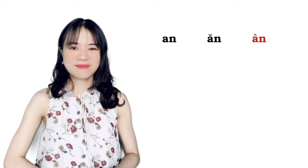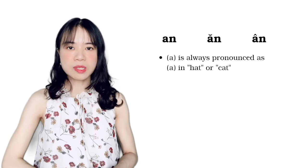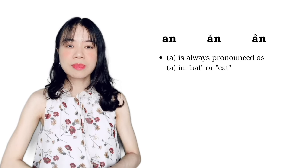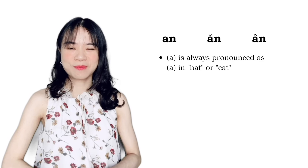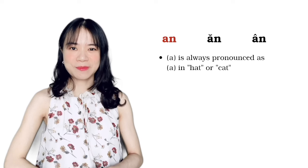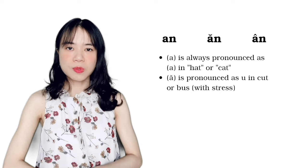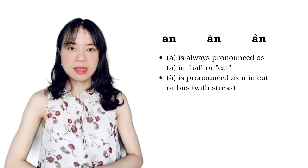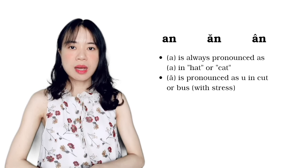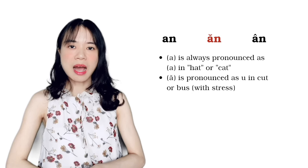So the letter A in Vietnamese is always pronounced like the A letter in the English word cat or hat. Again, a, an. The letter A with a smile when goes with a final consonant, it is pronounced like the U letter in the English word cut or bus. So in this word, it is an.